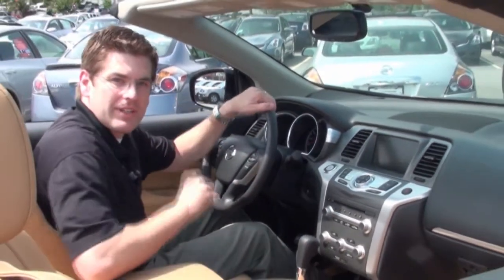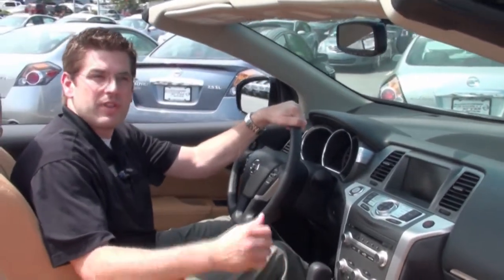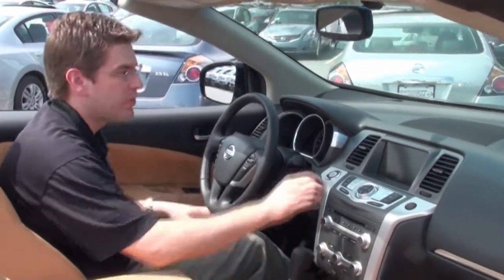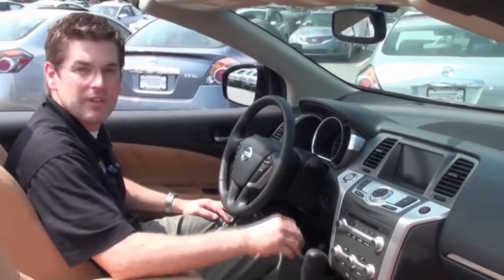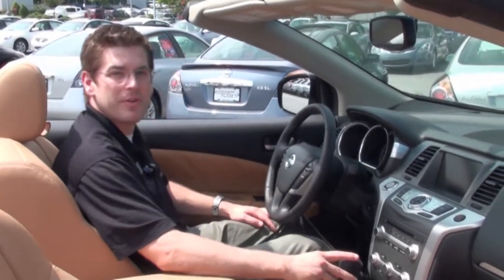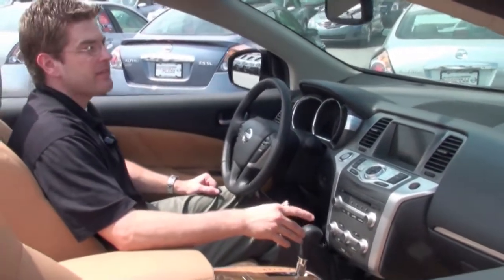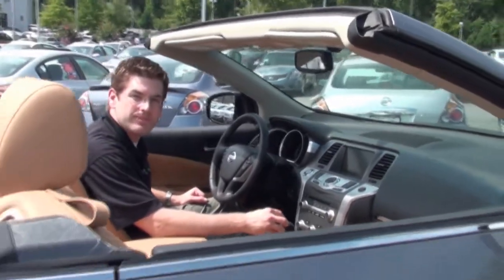Oh yeah, another thing, for those who like to listen to loud music with the top down, again, kind of nice. You have Bose stereo sound system with a sub in the front also. So a lot of bass, a lot of music, a lot of loud music if you like it. If you don't like it, you don't have to have it on. So wanted to show you a couple of the interior features, and that pretty much encompasses what the Murano Cabriolet has to offer.